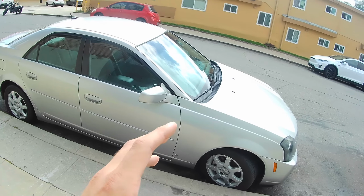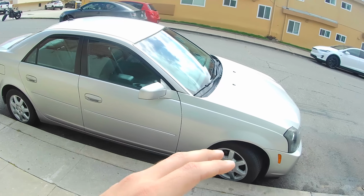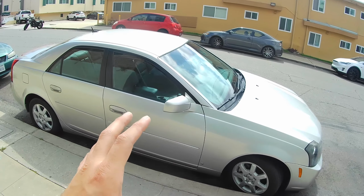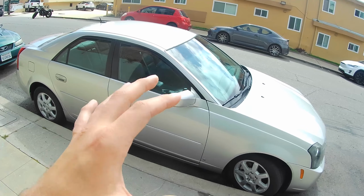So in the first episode, you actually see why it didn't run. In the second episode, you see us try to test drive it and see if it can actually move. And then in the third episode, we actually washed all the paint, finished cleaning the interior, and put an ozone generator in there to get rid of the very green smell that was in there.